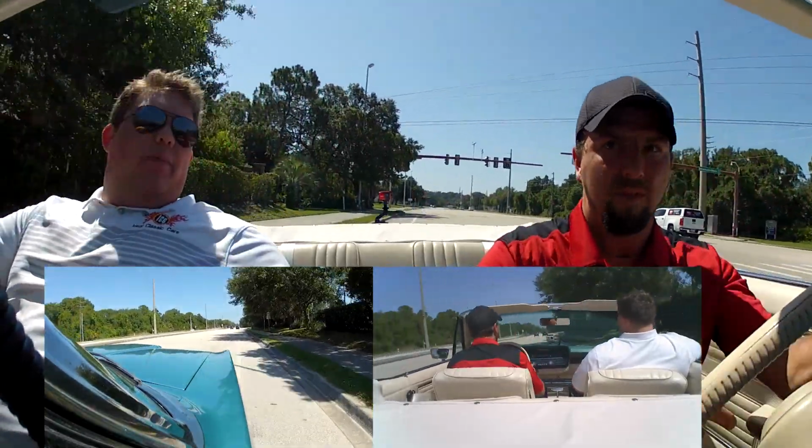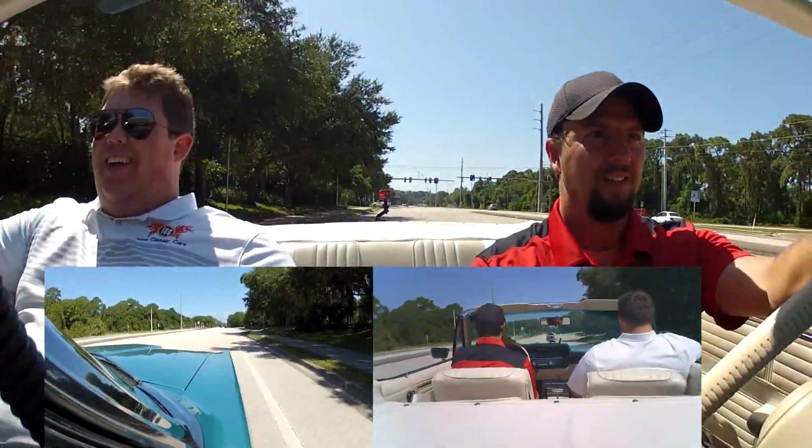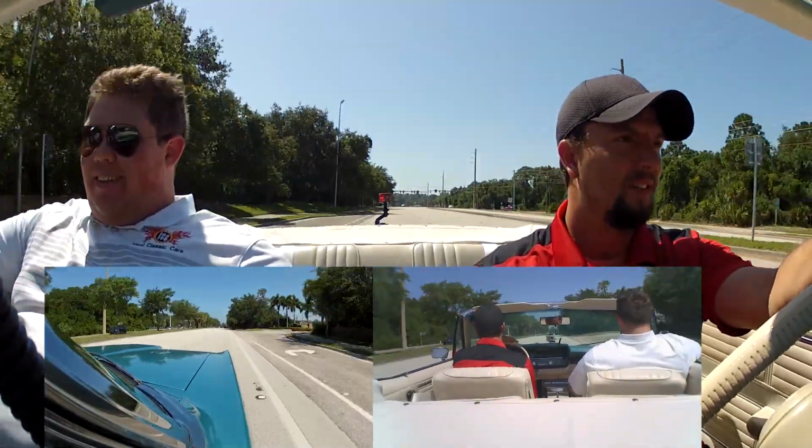Of course, you still got that big luxurious turning radius. It's quick. Smooth, too. It's very linear. I like it. It's not up and down on the power. It's just a very consistent pull.